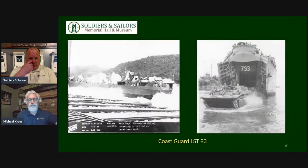And I think we have a photo here of the LST in action. You can see the tanks unloading through the front doors there on the right. And you can see the launch on the left in Ambridge. Right, the launch, sliding down the ramps. And it gives you an idea how big they are if you look on the right. The big doors are open, and tanks are coming out of there. Yeah, lots of tanks, jeeps, trucks. Do you know how many tanks they could fit on there? I don't know that. It's quite a few. Once again, it gives you an idea of the size when you're talking about many tanks lined up on here waiting to be unloaded at a landing.